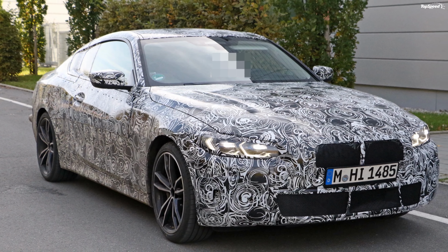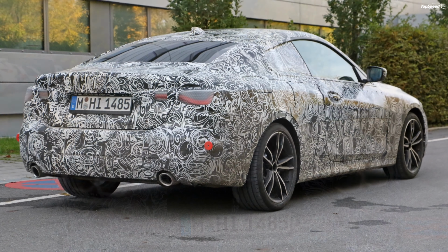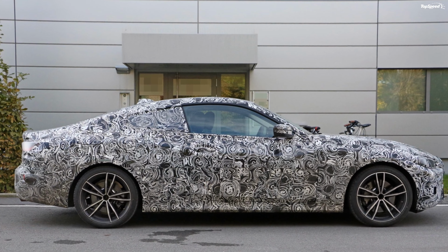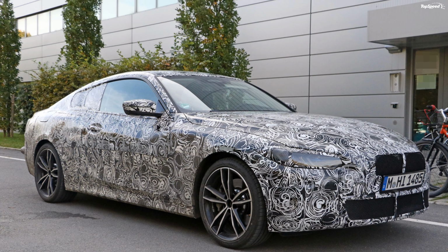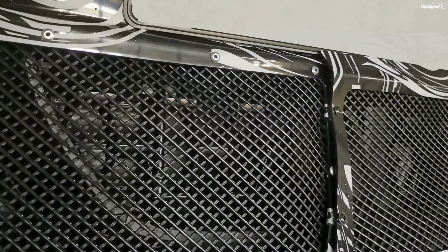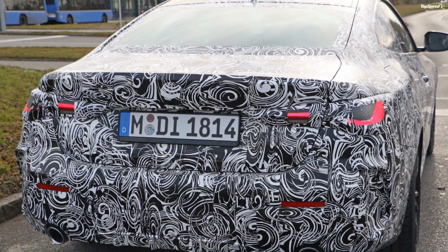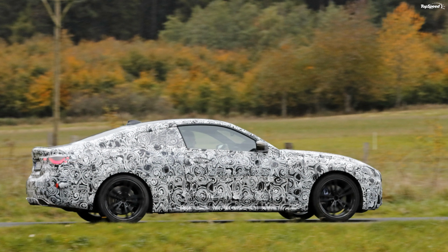We could get a 420i plus the xDrive variant, a 430i plus the xDrive variant, and the M440i xDrive. The 420i would pack 181 horsepower and 300 Nm (221 pound-feet) of torque coming from a straight 2.0-liter mill, while the 430i would employ the same engine but retuned to produce 254 horsepower and 400 Nm (295 pound-feet) of torque.